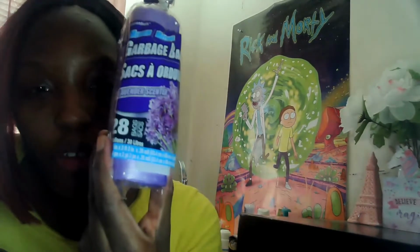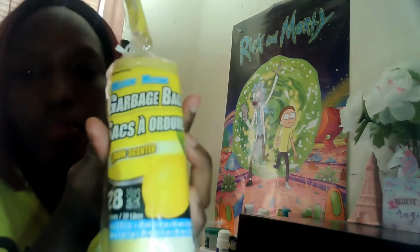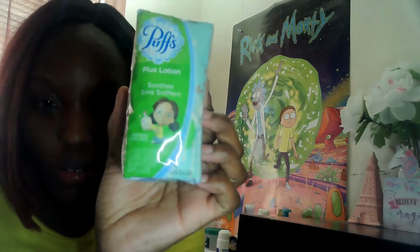I got some more trash bags. I got lavender scented, and these are both in medium. So, you got lavender, and then you got lemon. I got some more Puffs tissue, and it's really soft on your nose, and it's the one with the Puffs lotion on, and it's a trend pack. I really do like this brand.